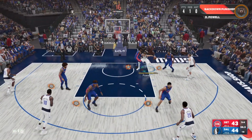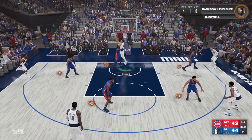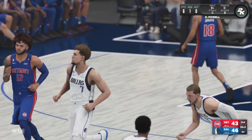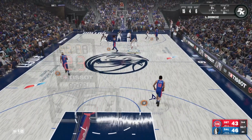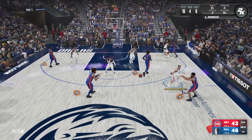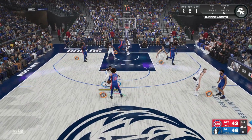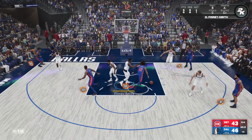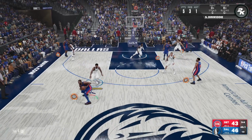Doncic passes to Powell. Soft touch off the glass. Now it's a 3-point Dallas lead. Oh, that's a pretty bounce pass. Nice. Pass to Livers. 44 seconds left in the third. Outside Burks.